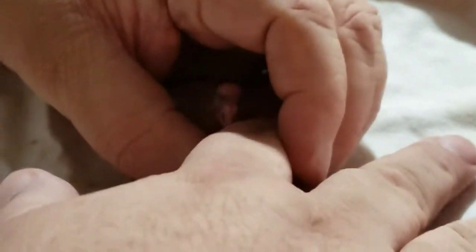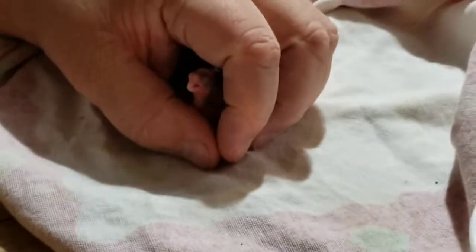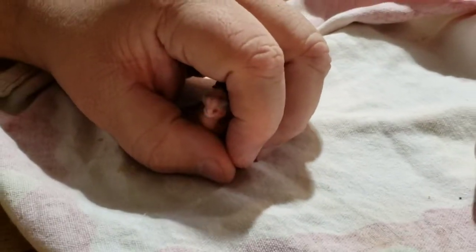Okay, we're going to put him back in the incubator with those other eggs that are hatching. We hope they're hatching. At least one of them is. Two. Okay.